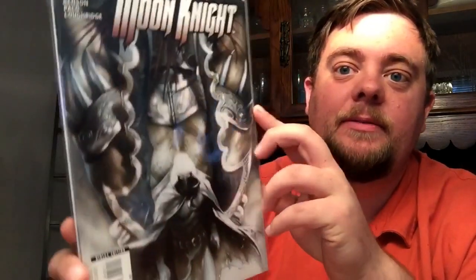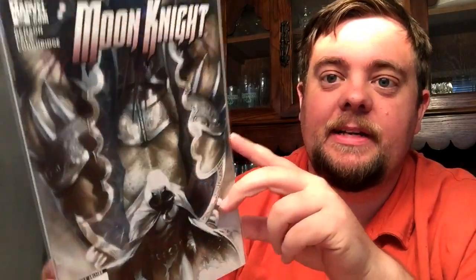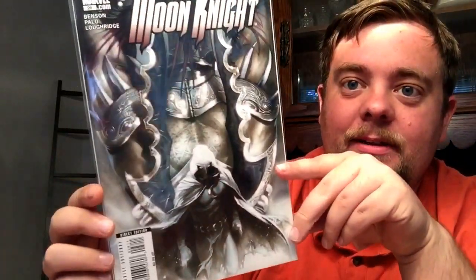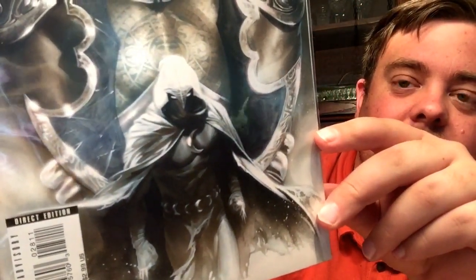One of my favorites is his Moon Knight run of covers, and very detailed. I like the background and the fact that the Moon Knight actually looks like he's popping out. It looks like he's popping out of the comic book almost.